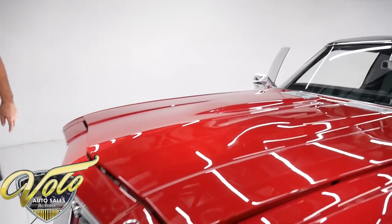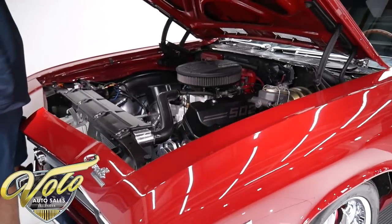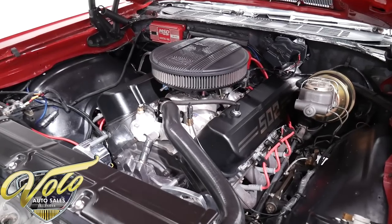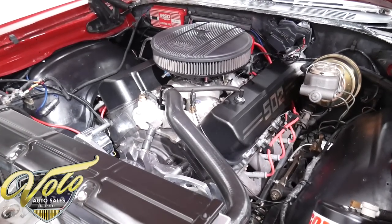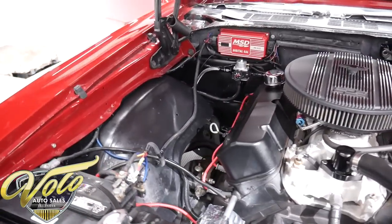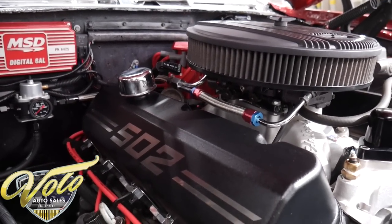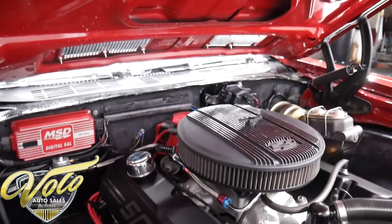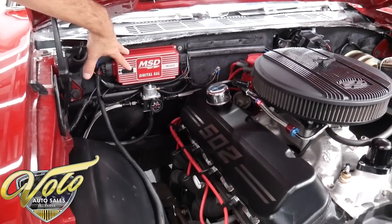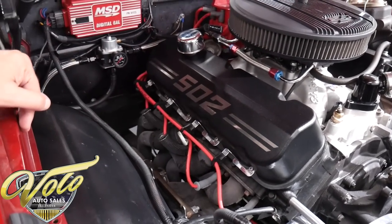And them LED headlights are nice and bright. So we do have a performance 454 big block. It's got four bolt mains. It's got the big port heads, Edelbrock intake. It's a new 850 Holley dual feed carb, MSD HEI ignition system, the fuel line regulator, all that's just been replaced. Some nice tall valve covers. I know they say 502, but it is a 454.